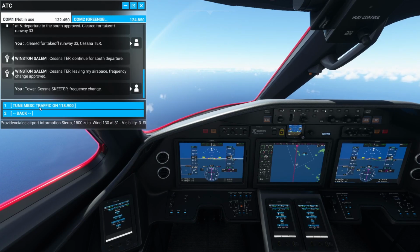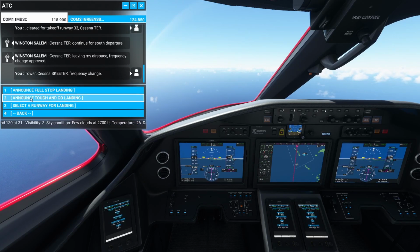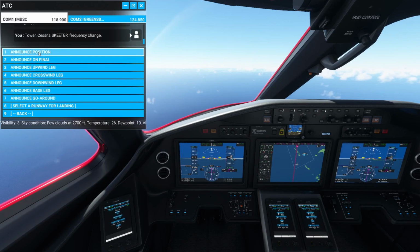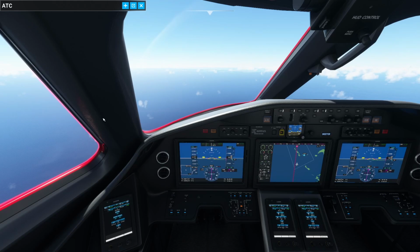Okay, Providenciales, there is South Caicos. Runway's 130 at 31, so the winds are howling pretty good down there. So runway 1, let's announce full stop landing, and let's just announce our position for now. South Caicos traffic, Cessna Sierra Kilo Echo Echo Tango Echo Romeo, 67 miles northwest, 9,300 feet, inbound to land runway 11.